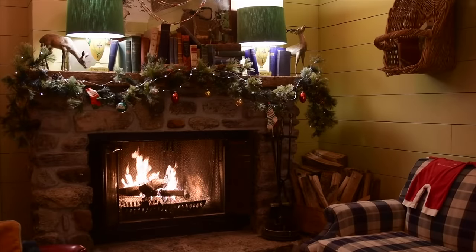This room may not be very stylish in its Christmas decor, but to me, it is oh so beautiful.